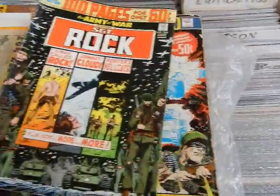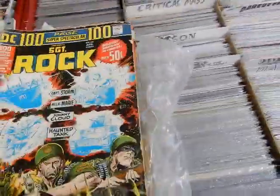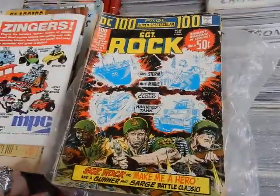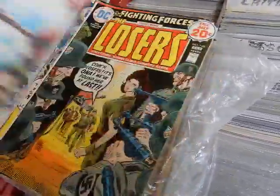100-page giant of Our Army at War 269. There's a 100-page spectacular featuring Sergeant Rock. This is DC 16. They didn't have real numbers. I guess that's the number right there.